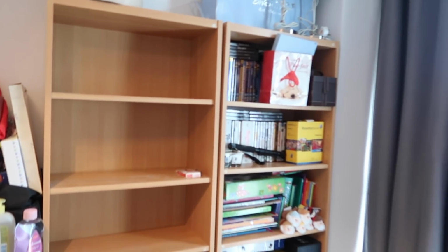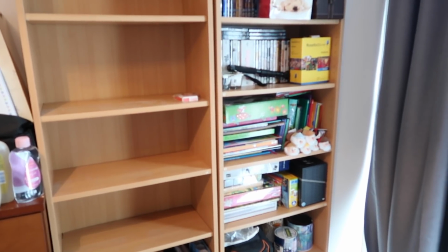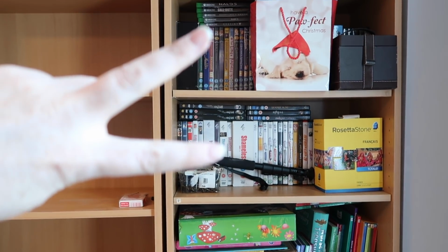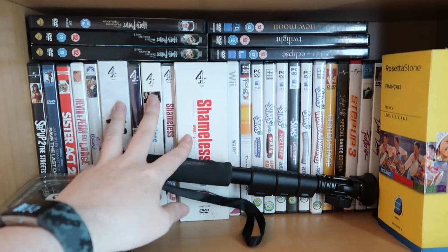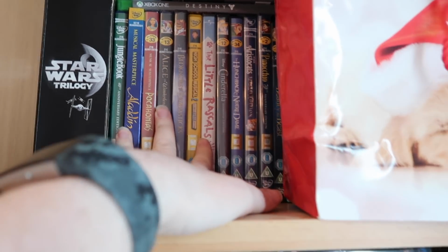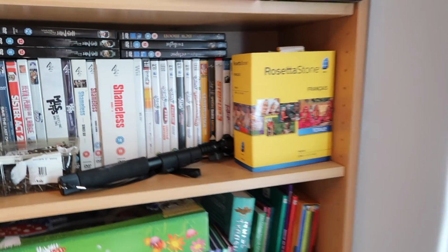So this is after sorting through everything. Pretty much this whole one is complete except for two shelves at the bottom, but they're easy to sort. We sorted through all of the DVDs. These two shelves here are the ones that we are keeping. Chances are some of these, we will be taking away the boxes and just keeping the discs in a folder. But some of them, like the Disney ones, I want to keep the boxes, and we'll also probably be moving these anyway, so we'll see how it goes.